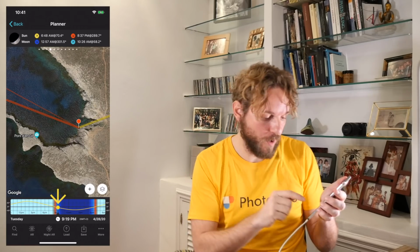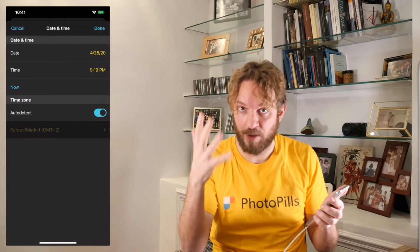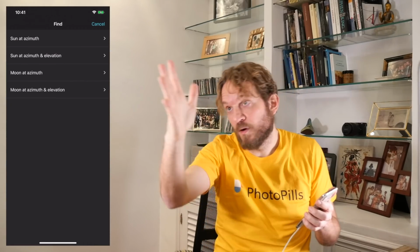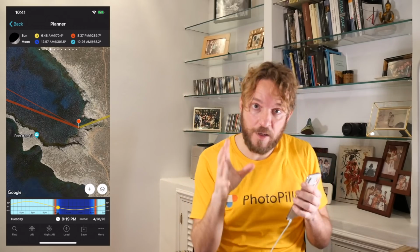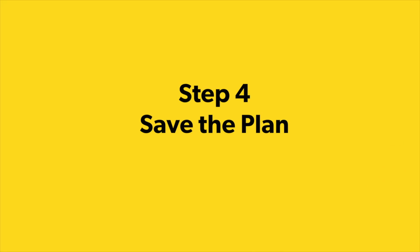You can also tap once on the time bar and change the date to a future date and check if the shot is possible on that date. And also you can use the Find tool to find the exact date and time the sun or the moon will be right where you want it to be. If you want to learn more about the Find tool, please watch this video. In it, I'm showing you how you can plan any sunset photo you imagine.